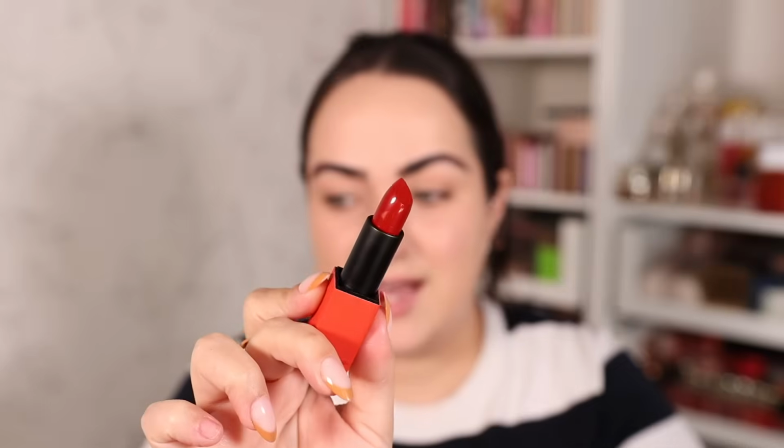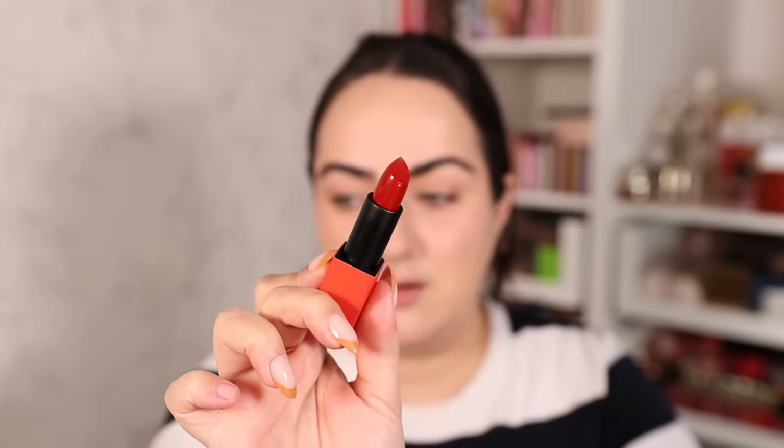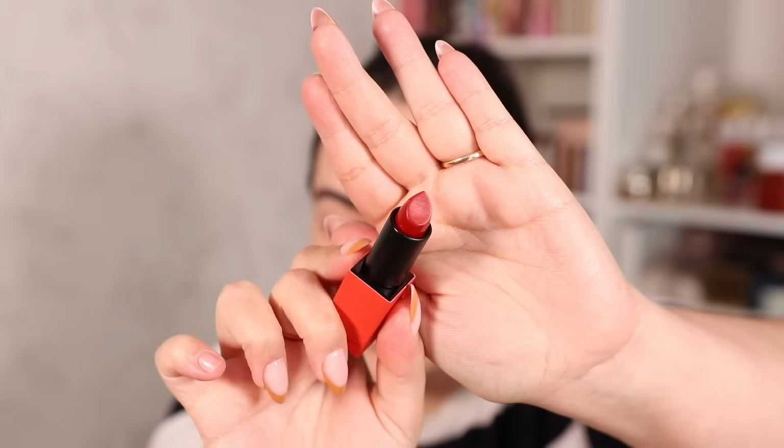This one is called New York Red, and check out how stunning that looks right there. Of course, I'm going to swatch it for you. These are super intensely pigmented. I barely had to touch my skin and it went crazy. See how it doesn't even look like I used it because it barely grazed the back of my hand. Very impressed by the lipstick so far.